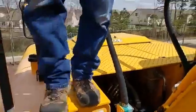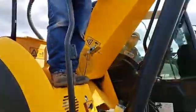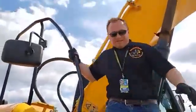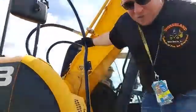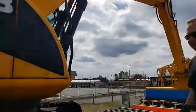And whenever we climb down, we always want to make sure that we're holding on and maintaining 3 points of contact. So I got my 2 feet and my hand to make sure that I'm staying safe at all times. As I do my final step underneath the track here, I'm still going to hold on to keep myself safe.